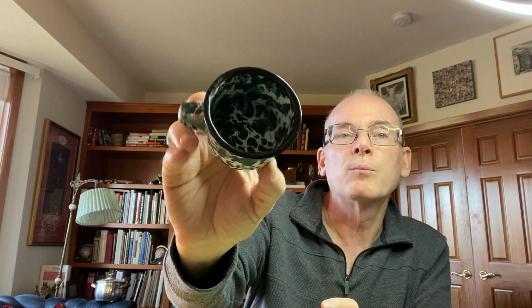I found this enamel ware cup. This is just a small one. I don't know if it's a child size or what, but this one actually is an older version of this. And it is chipped in a couple places on the bottom and then along the rim. But still just has a great look to it, doesn't it? It'd look great in a display somewhere.